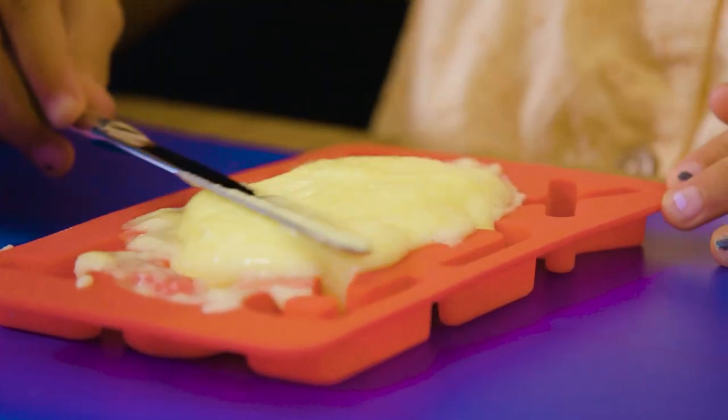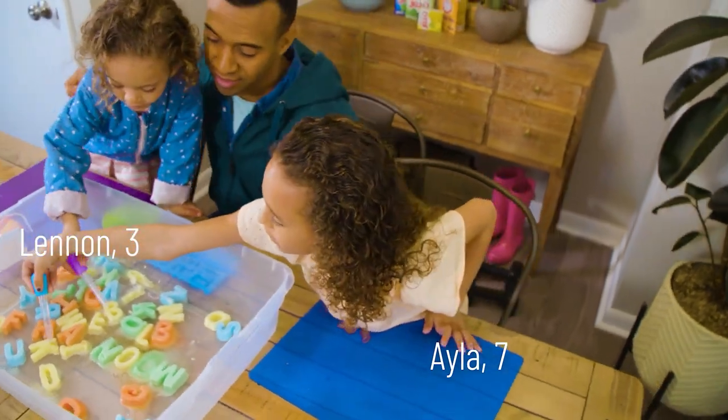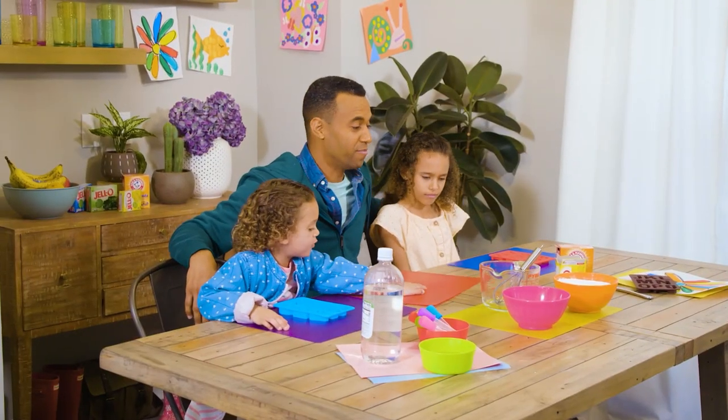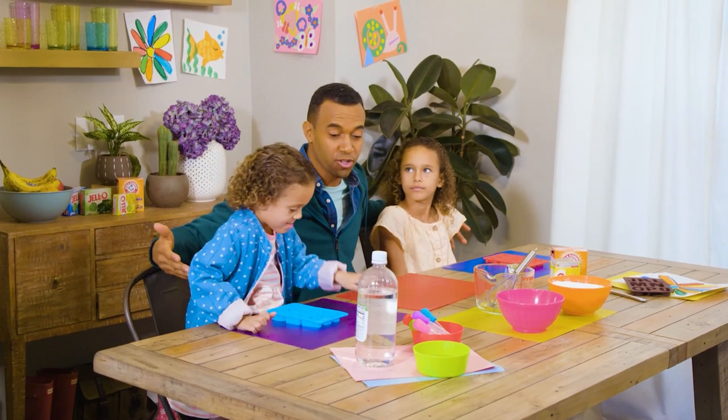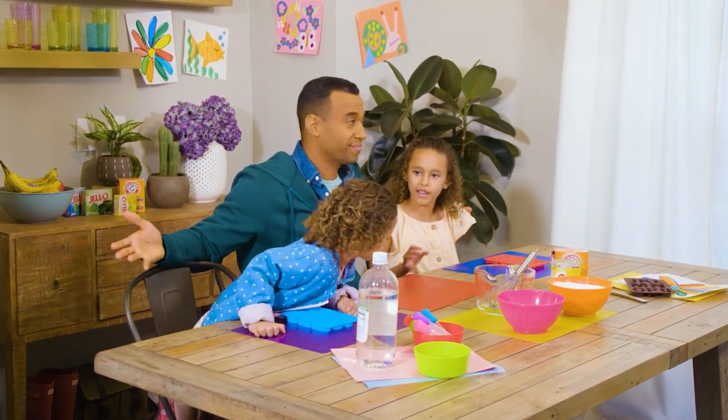Smells good, but doesn't taste good. Knitting, that starts with the K. There you go. You have to wait for me to finish talking, because when you talk and I talk at the same time, we can't hear each other. It just sounds like blah, blah, blah. Exactly. So, let's get started.